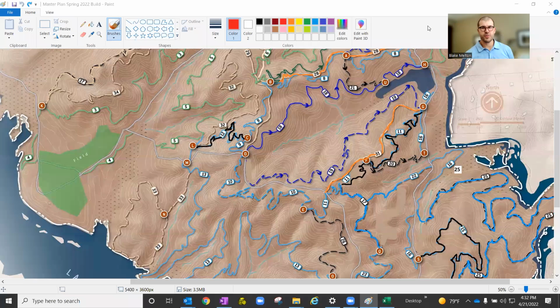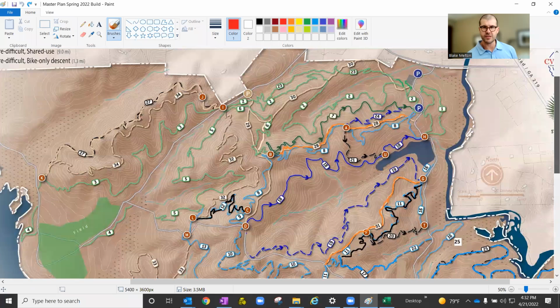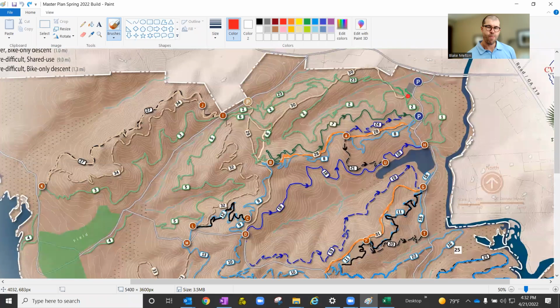All right, this is going to be a much belated and much needed update on where construction stands and what's going on out there right now. I got some notes. So the first thing to talk about is our new parking area.